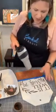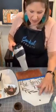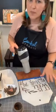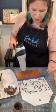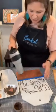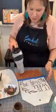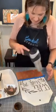I really love the natural look of this wood, and it's grainy. It's not particularly smooth. It's not rough. I don't want you to get the impression that it's rough, but it's grainy. So the paint seeps into some places deeper than others, and I like that.